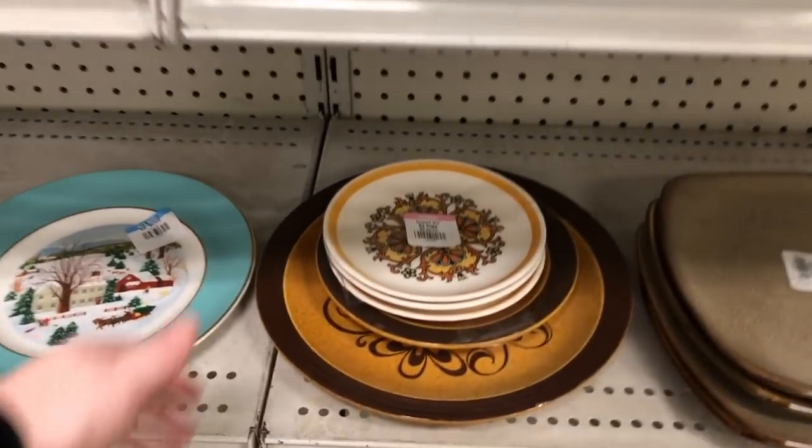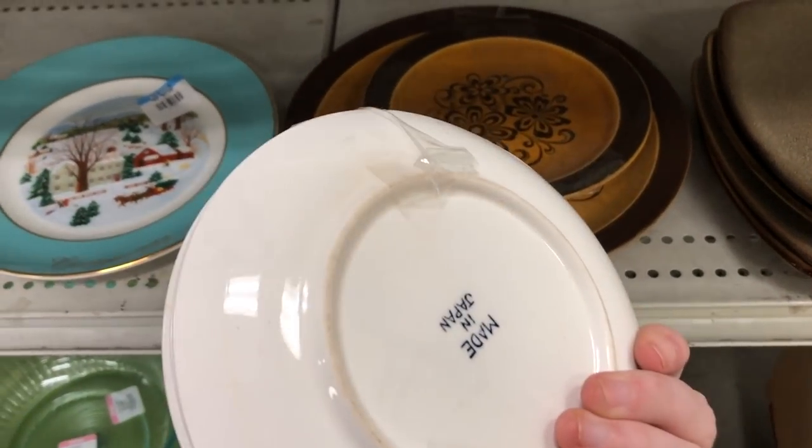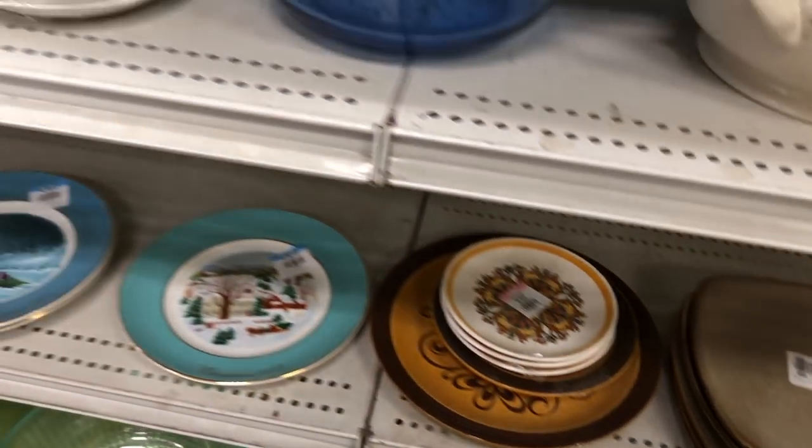We went shopping at three different Goodwills to see what we could find for a good deal since they did give me a birthday discount. And yeah, so we'll go ahead and continue shopping.